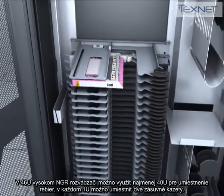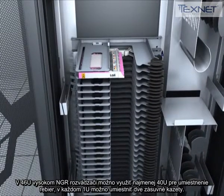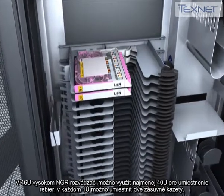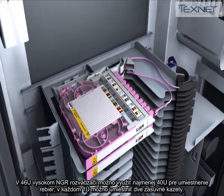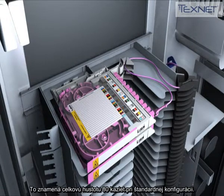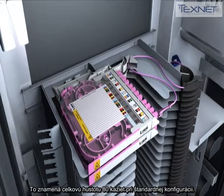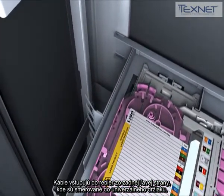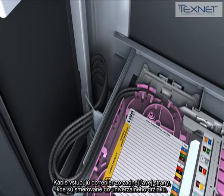In a 46U high NGR, at least 40 units of space can be taken up by tray units, and for every 1U of tray unit, 2 fibre trays can be installed. This gives an overall density of 80 trays in a standard NGR configuration. Cables enter the tray unit from the rear left-hand side, where they are routed to a universal fixing bracket.